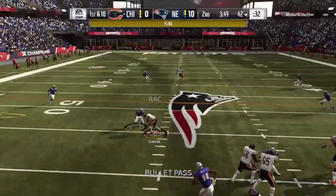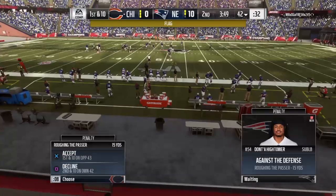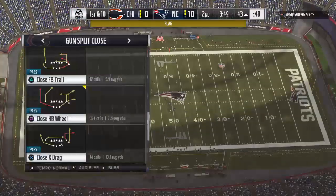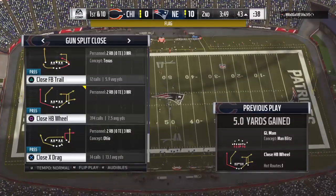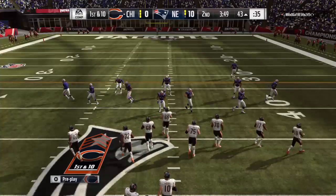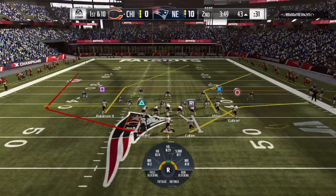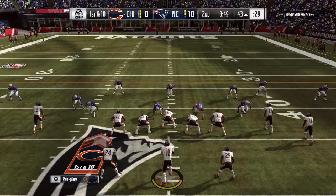Now Trubisky. Pass incomplete, but the flag in the backfield, and this might be a roughing call. I think you'd agree that looked like the right call from up here. No doubt about it. What everyone has to understand is that the officials are going to be right on the play each and every time. You may not like the call, but they're usually spot on.